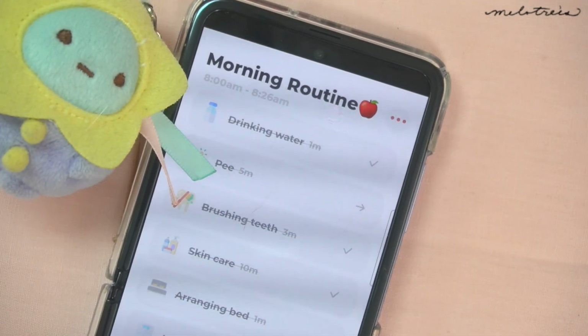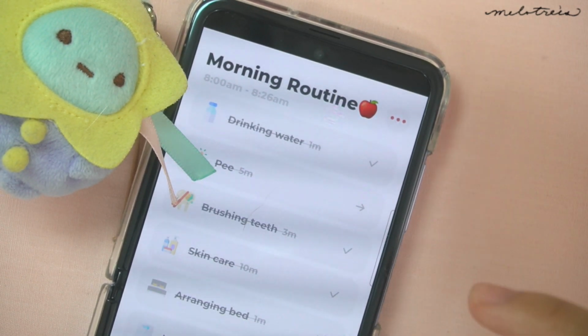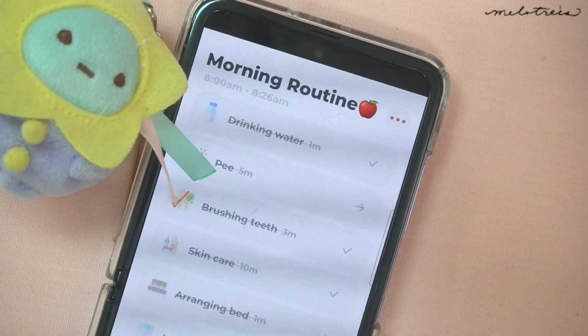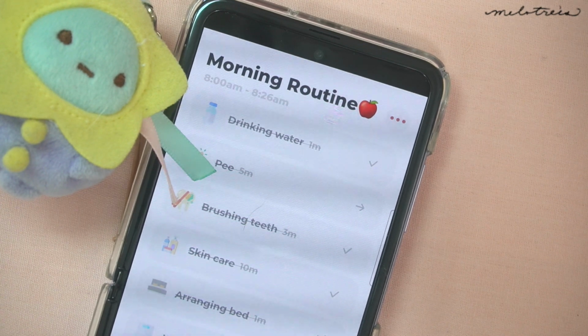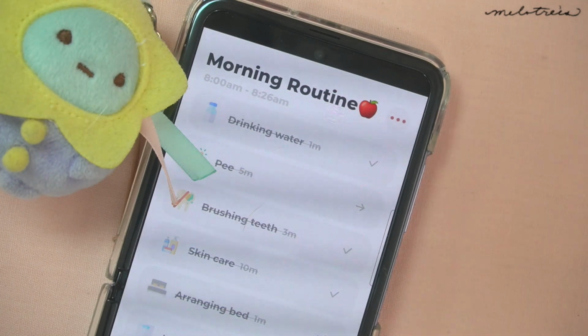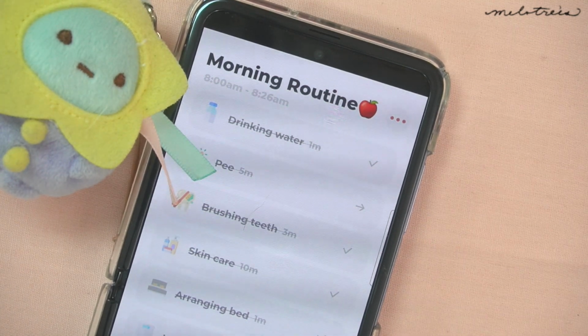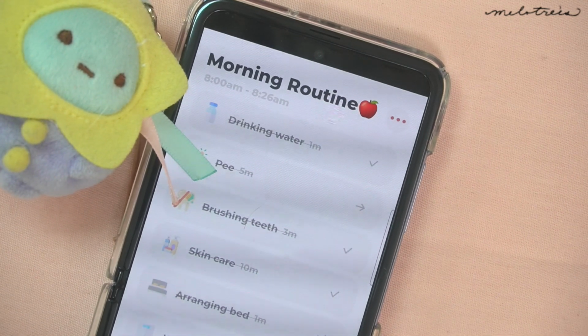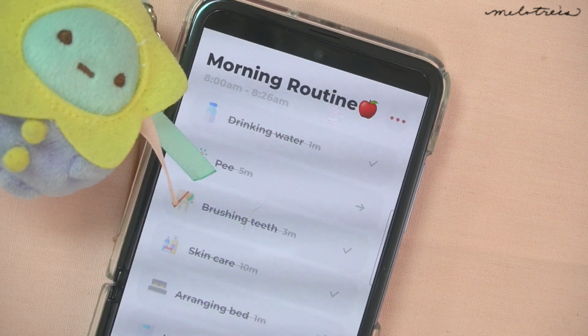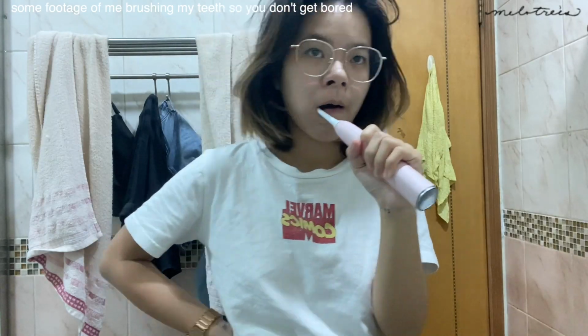Miraculously, this just worked. The reason why I put drinking water at the top of the list is not only because I am very thirsty in the morning and I want to drink water to keep my throat moist, but it's also because it is always easier to start something with something easy. You know, like if the first task of my day was brushing my teeth, I would not get out of my bed because I freaking hate brushing my teeth.